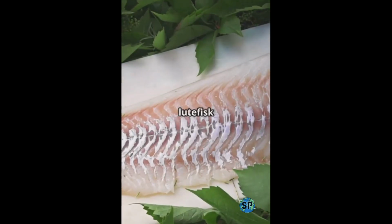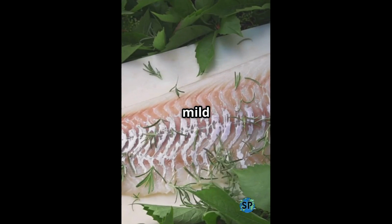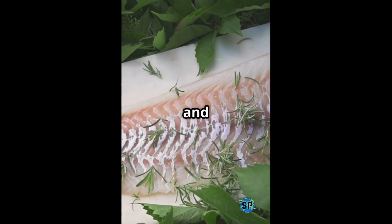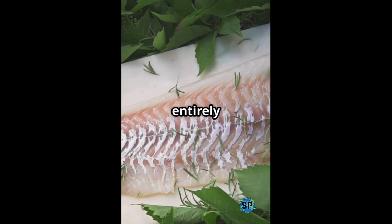The choice of cod for lutefisk is no accident. Cod has been a cornerstone of Norwegian cuisine for centuries. Its firm flesh and mild flavor make it ideal for various preservation methods, including drying and salting. But lutefisk takes this a step further, transforming the humble cod into something entirely unique.